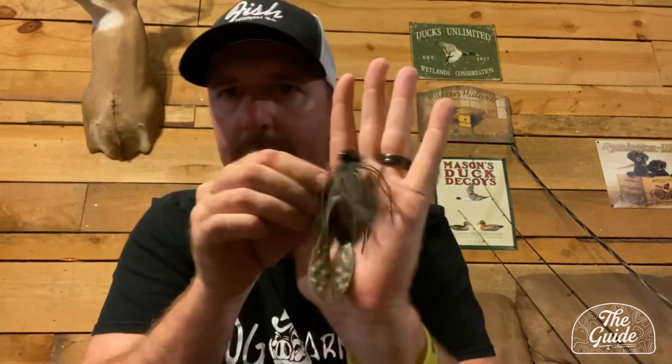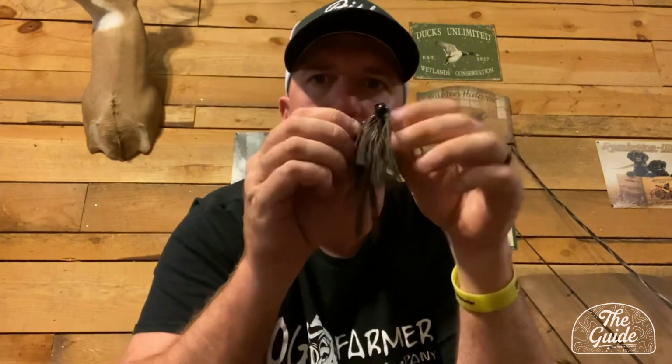I mean, you can see kind of compared to my hand here how big this bait is. And the way I was working that is I was throwing that out and giving it a real erratic action. I would actually hop it off the bottom. I'm throwing this guy on 17-pound fluorocarbon on a 7'6" heavy action rod.